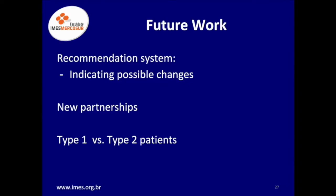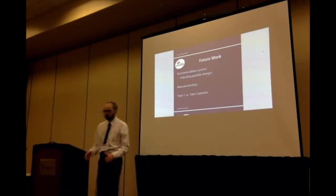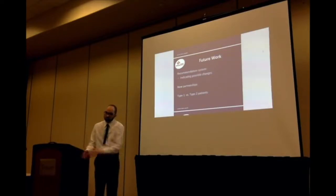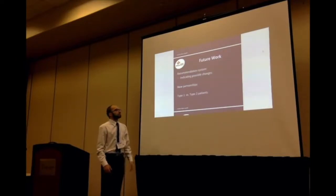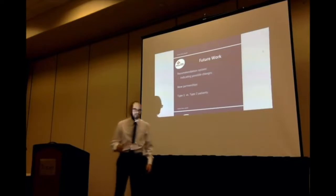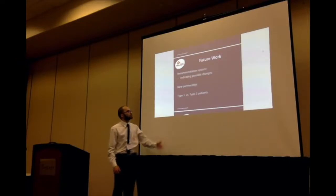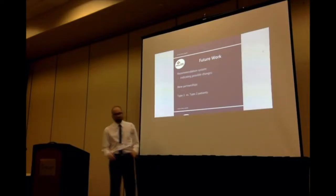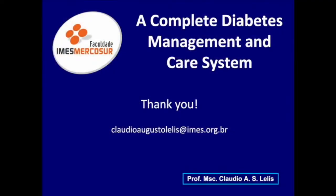And some future work: a recommendation system indicating possible changes. We don't want to replace the physician. They make the decision. We just want to help. Some approaches already exist in this direction. Okay, we are looking for new partnerships and to analyze type 1 and type 2 patients, the information between them. That's it.